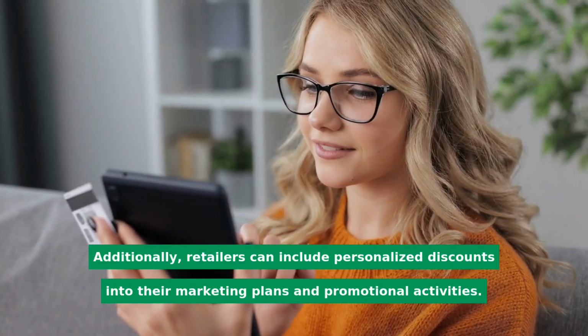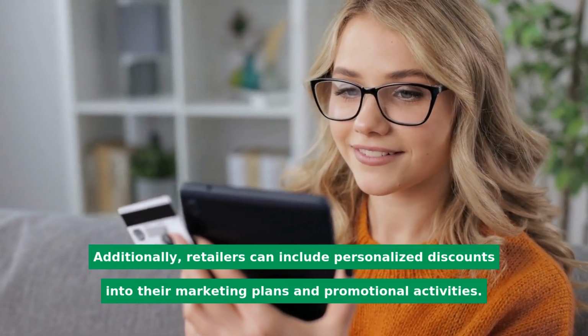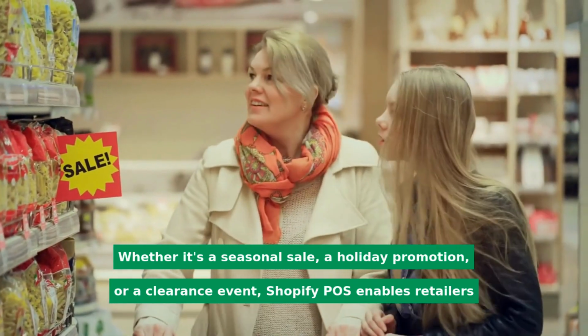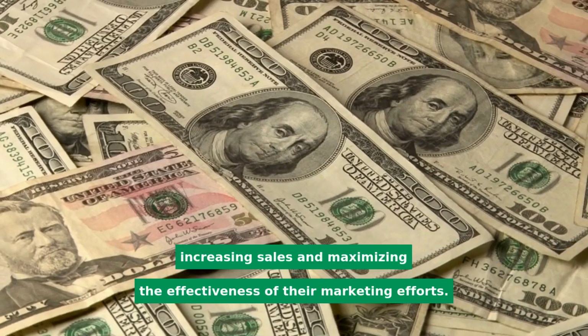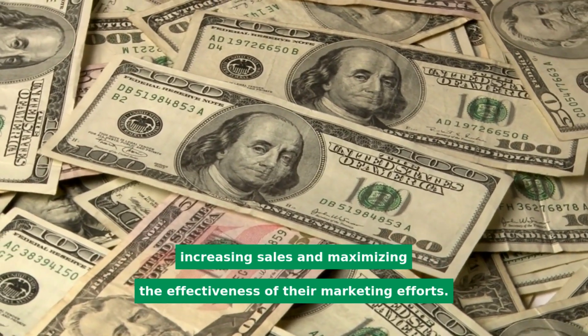Additionally, retailers can include personalized discounts into their marketing plans and promotional activities. Whether it's a seasonal sale, a holiday promotion, or a clearance event, Shopify POS enables retailers to design discount coupons that resonate with their target audience, increasing sales and maximizing the effectiveness of their marketing efforts.